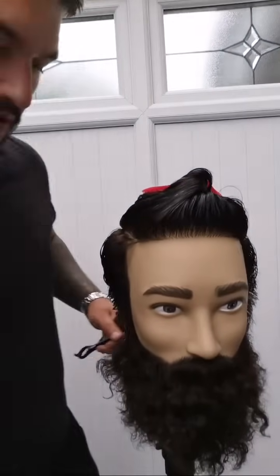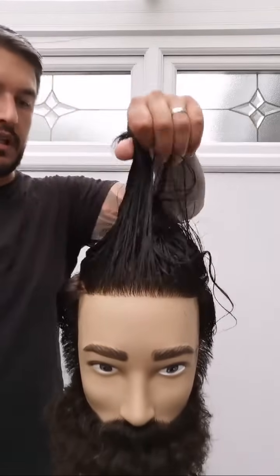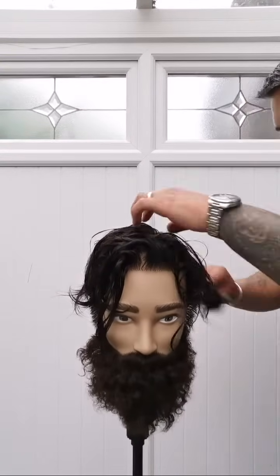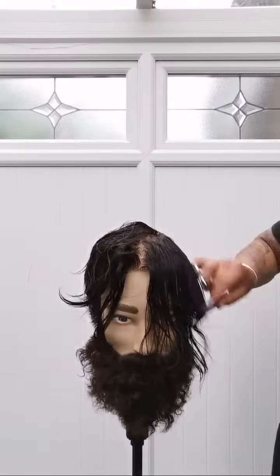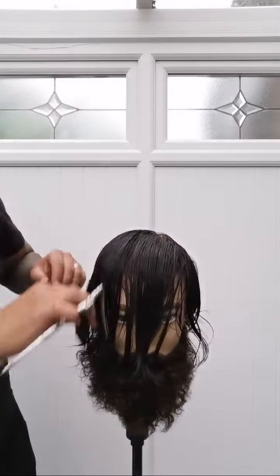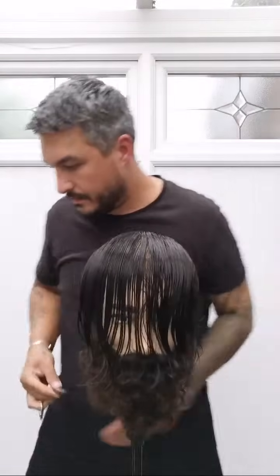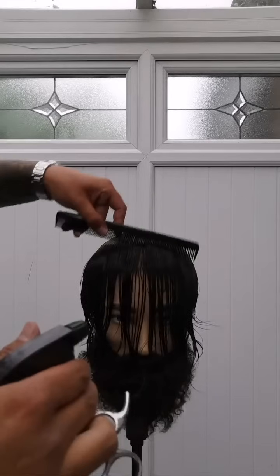Okay, let me just move you around there. There we go. Okay, so coming back, I'm going to take that out and comb it down from the crown. Okay, go a little bit further back for you guys so you can see a bit more. There we go. I'm just combing it out from his crown and all the way down. There we go. Right. I'm going to wet it down a little bit. It's starting to dry out, so just wet it down.